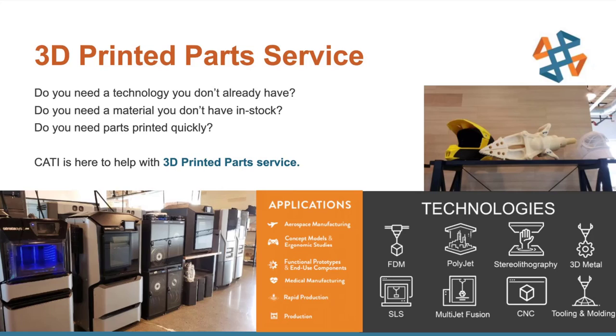There's other customers that I have that needed metal parts done, but they don't have metal technology in-house. So we're capable of doing all of this stuff. It's a very simple process where you send your CAD data to us. We take a look at the CAD data. You kind of tell us what material you're looking for.